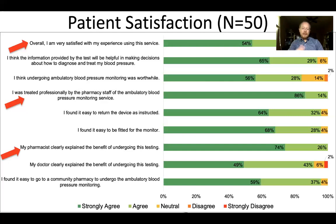Not going to get into running statistics given the sample size here, and doing this with the Likert scale is a little bit complicated, but an interesting finding nonetheless. A large percentage thought that it was easy to go to a community pharmacy to have the testing done, which again, I think speaks very favorably to the service as well. So by and large, we're very satisfied with these results.